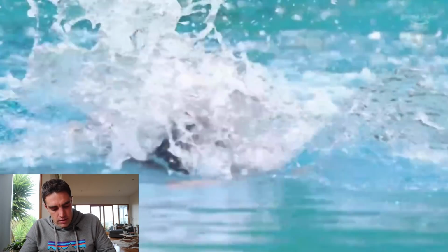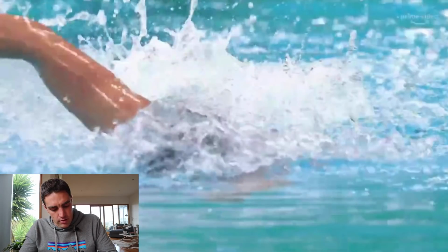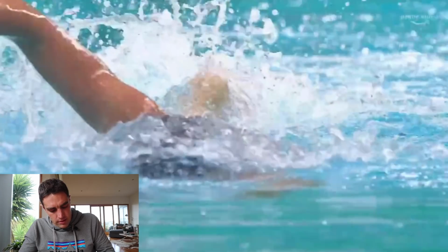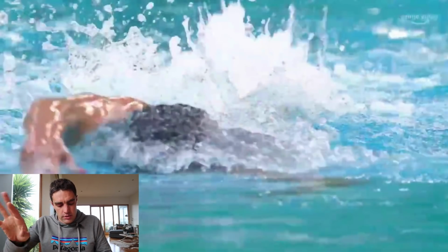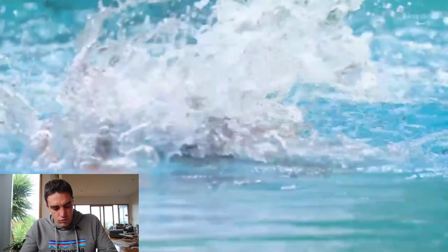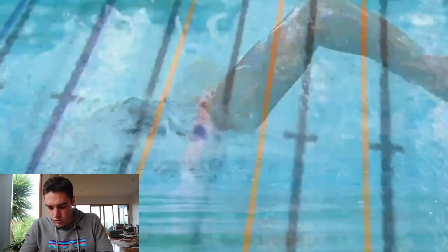Similar thing on this right-hand side. As you can see there, similar sort of angle that we're seeing through the arm. So around 140 and perhaps a little bit less there. And then similar thing there, she goes fingertips first, so less of a turn of the hand, but still fingers first, and just a really nice entry. So that's also a really good angle.